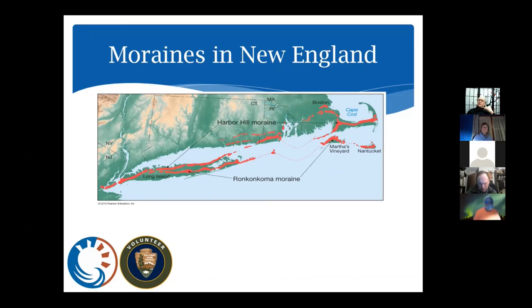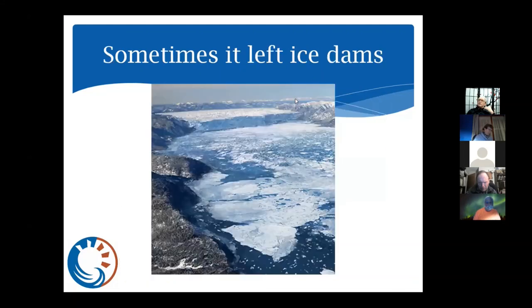I know we're running short on time here. And ice dams are another way that you sometimes have ice within the glacier, or bodies of water with ice downstream of it. And the ice dams will form dams that keep the water in a place for a period of time. Then the ice dam will melt and the water will suddenly rush out.